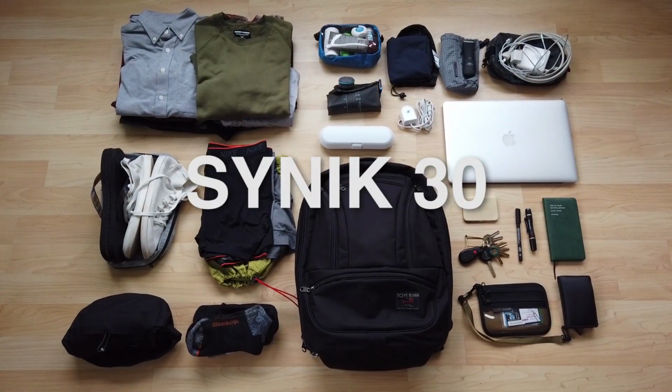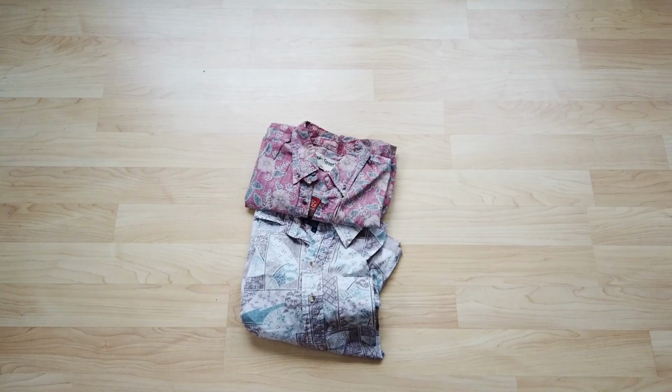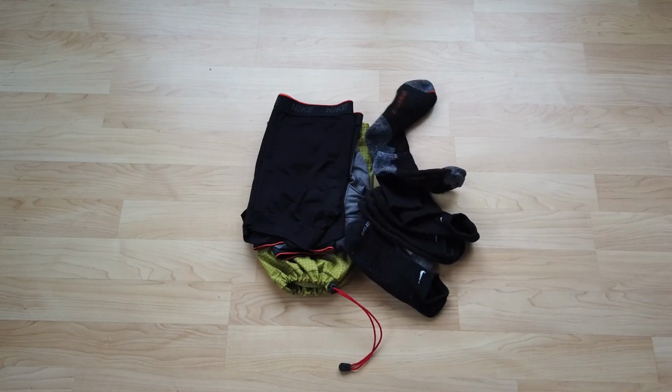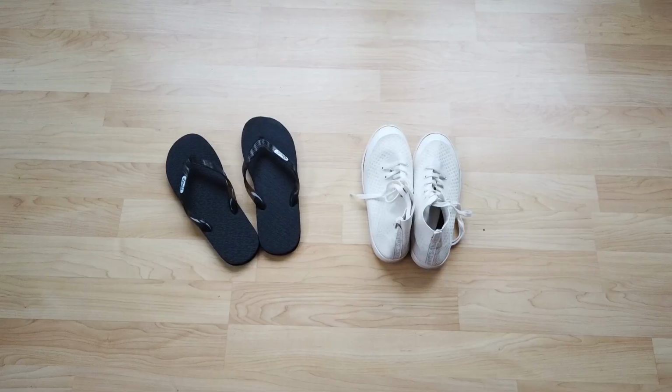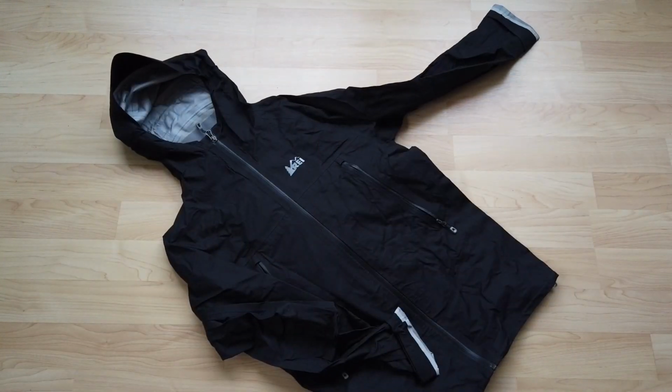Here's how we packed. A pair of shorts and 2 pairs of pants. 2 aloha shirts, 3 t-shirts, and 1 button-down. 5 pairs of underwear and 4 pairs of socks. Shoes and flip-flops. A sweater and rain jacket, just in case.